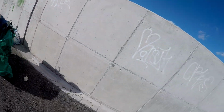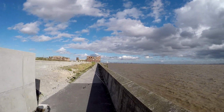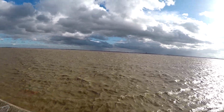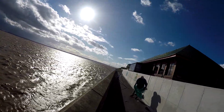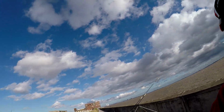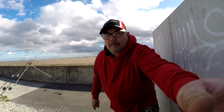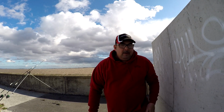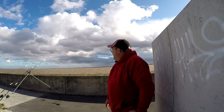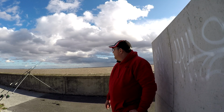We'll get some fresh bait. So yeah, it is blowing a hoolie, as you can see on the water. And the Humber Bridge in the distance. Let's get you out of that. So yeah, we stand a good chance of getting a flatty or two. Maybe a whiting. Maybe a one-off lucky cod, but we'll see.